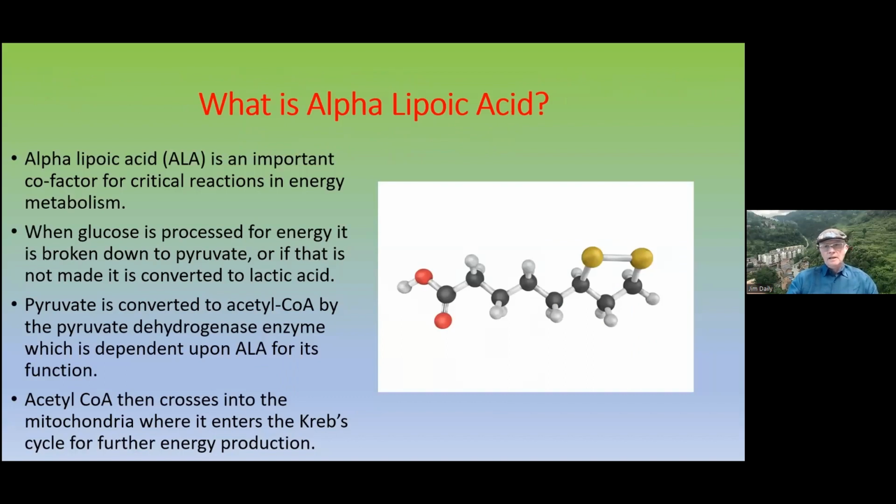Now, what exactly is alpha lipoic acid? And we show you a picture of the molecule over there. And you will notice up here the two gold colored atoms there. Those are sulfur molecules. So it's an interesting product because those sulfurs are where the activity really takes place. It's an important cofactor for critical reactions in energy metabolism. We really can't live without alpha lipoic acid. We just wouldn't be able to produce the energy we need to survive.